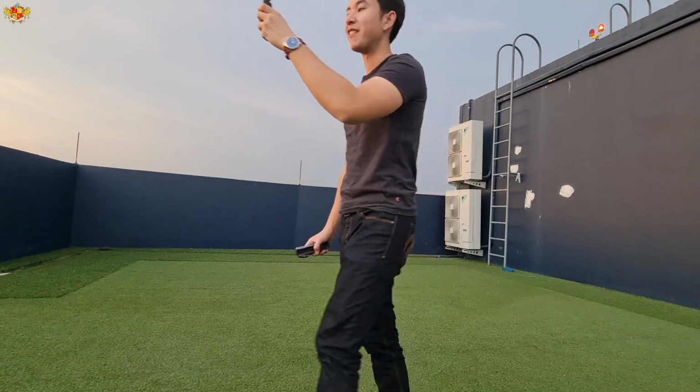And the next thing I wanted to share is this DJI Osmo Pocket, which is absolutely amazing, especially if you're trying to get those really stabilized shots without having to carry around too much equipment. So as you can see, we can get some beautiful shots right here.